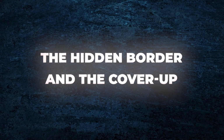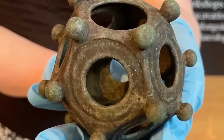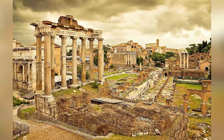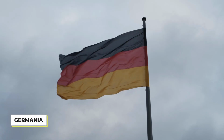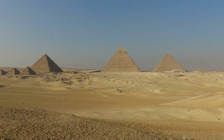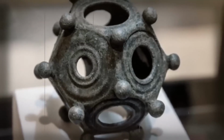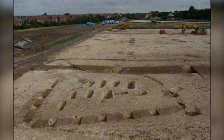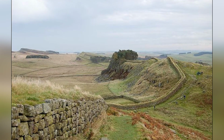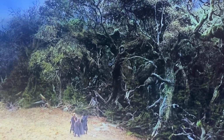The hidden border and the cover-up. Now look at the map. Every one of the 130-plus surviving dodecahedrons clusters along the northern and northwestern edge of the Roman Empire, modern Gaul, Germania, Britannia, none in the Italian peninsula, none in Spain, none in Egypt or Syria, none in any provincial capital, workshop city, or central military camp. They appear near old burial grounds, shallow river crossings, wells, and natural boundaries between farmland and deep forest. The exact places Celtic tradition treated as thresholds between the living and the dead.